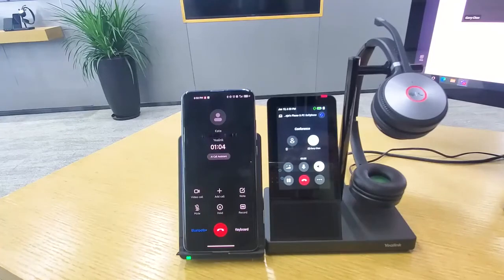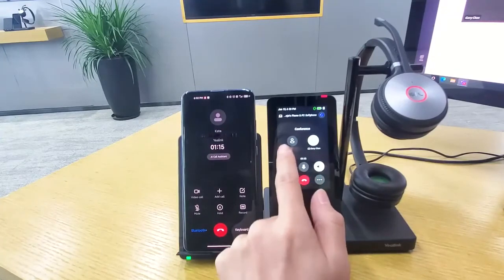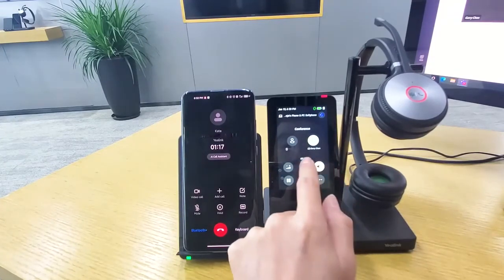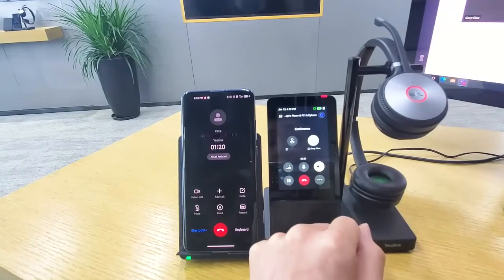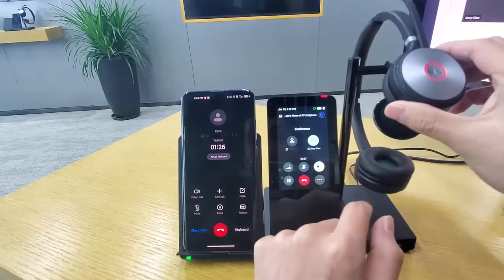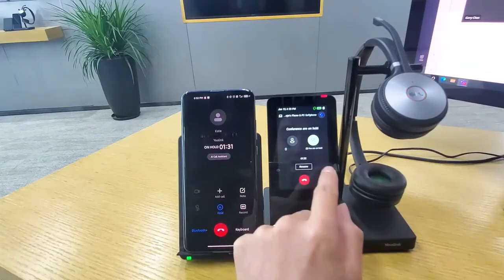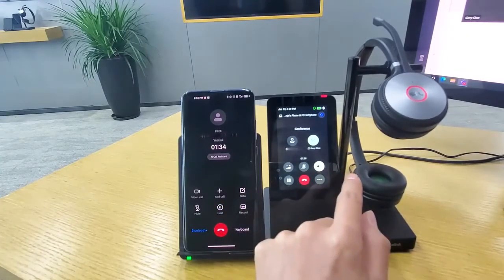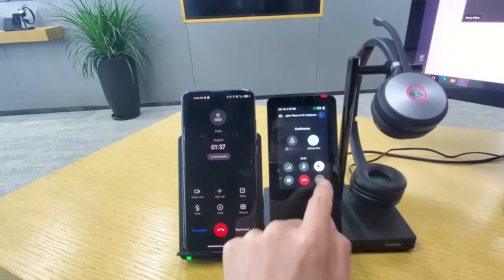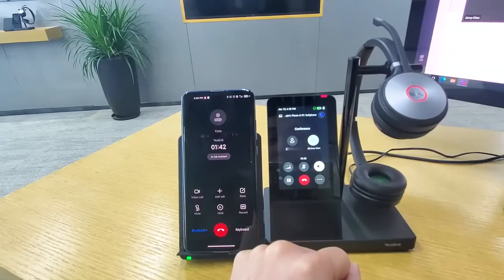Hi, Kate. Hi, Jerry. As you can see, I can do many call controls on the touch console, like the volume, so you can turn the volume up and down, and mute and unmute. You can choose to do your call with speaker mode or with headset mode. And of course, you can place both calls on hold and resume. There are also many other call control functions on the list. Let's take a look. Okay then, thank you very much, guys.